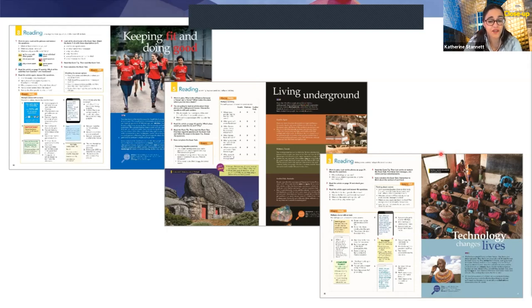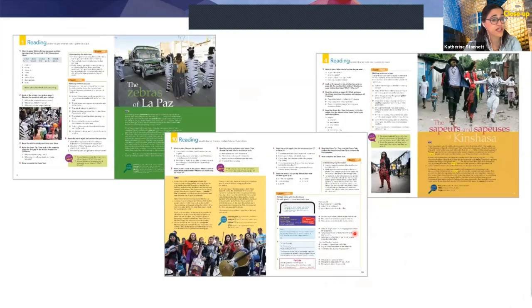And here you can see another article. This is about technology and how technology changes lives. And you can see a fantastic photograph here. It's one of my favorites, I think, from this level, which shows the Samburu people of northern Kenya. And they're coming into the primary school and learning how to use tablets. And then the article explains how the use of technology is really changing their lives and is really useful within their community.